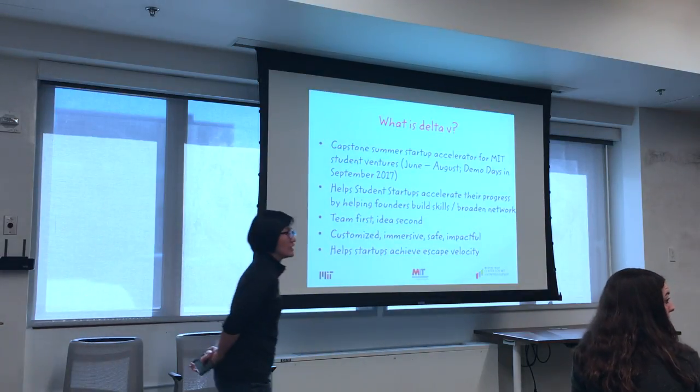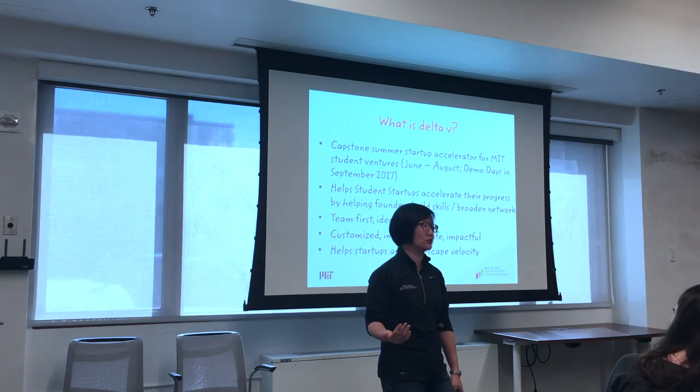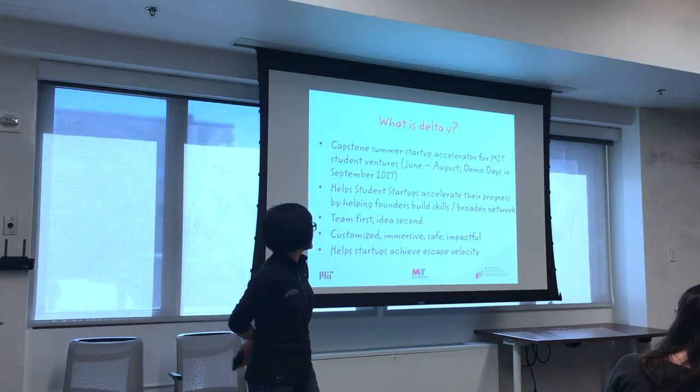So let's get going. What is Delta V? It's a capstone accelerator for the summer for MIT student ventures. It runs the Monday after commencement, which this year is especially late. Commencement is June 9, which sucks, because we lose a whole week, but we'll live. So it starts the Monday after commencement, goes all the way through the first week of September, and then demo days are going to be in September.